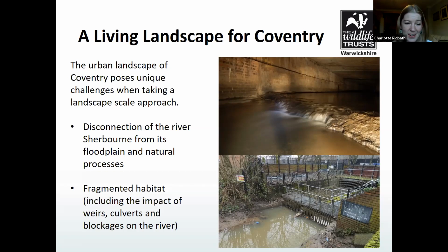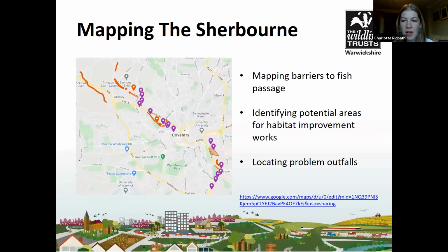It's a complete eyesore anyway, and it's just this massive intrusion of metal gridwork and concrete sides, and it creates a massive barrier for species to pass through, as you can probably imagine. So we've fragmented the habitat, we've sliced it up.